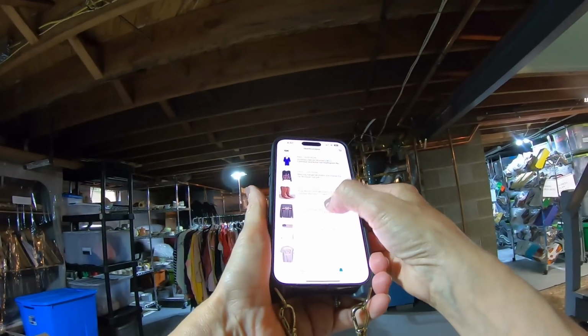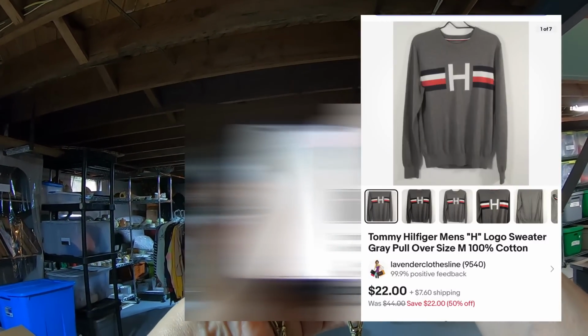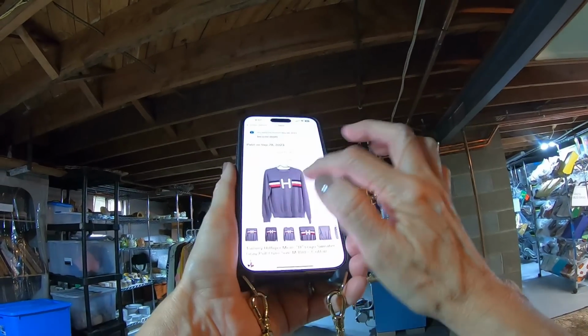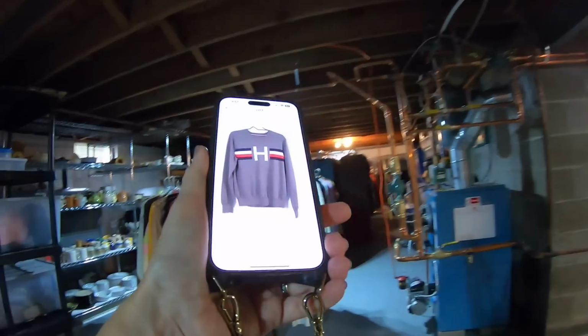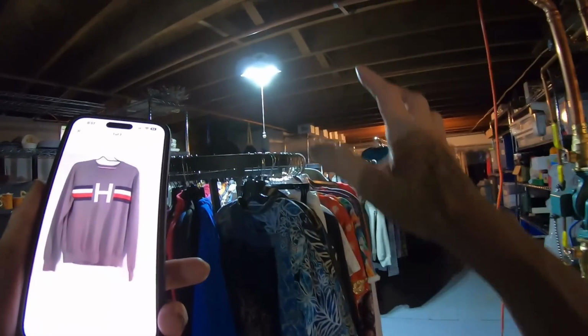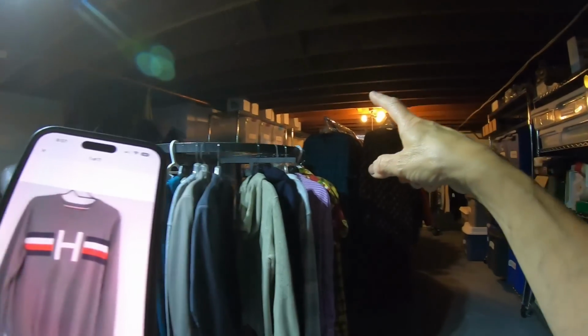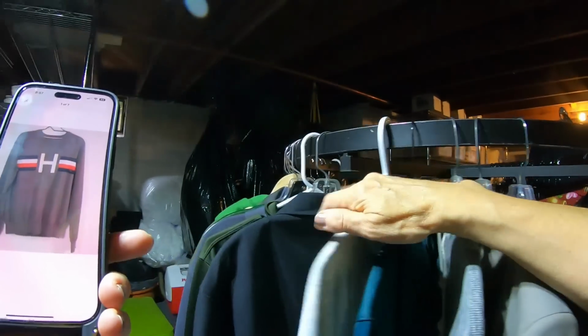All right, next up is a Tommy Hilfiger. This is a men's logo sweater. Now, I don't pick up a lot of the modern Tommy Hilfiger, but when it has this large logo, people like that. And I think it might be either on this rack. This rack is women's. This is men's. I'm going to quickly look on the men's. As you can see, the men's rack did get folded down, which is always a great thing because now I can fill it up.